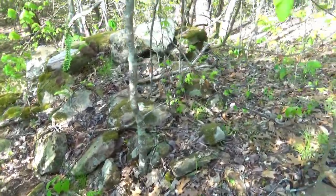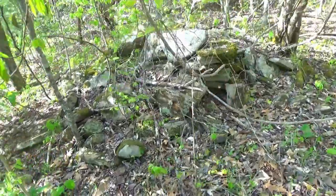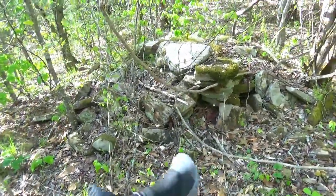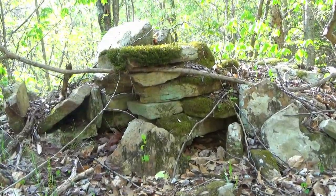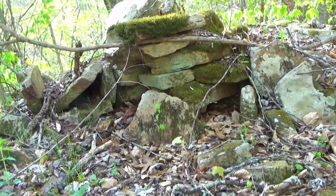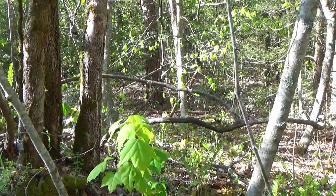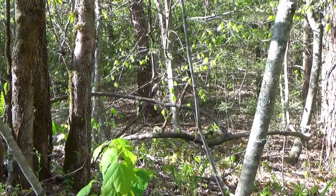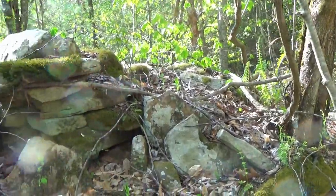It is pretty neat, just the same. Not much left of it now. You can see some of the original stack stones. And then going this way, there's some more. Yeah, it's definitely a home site.